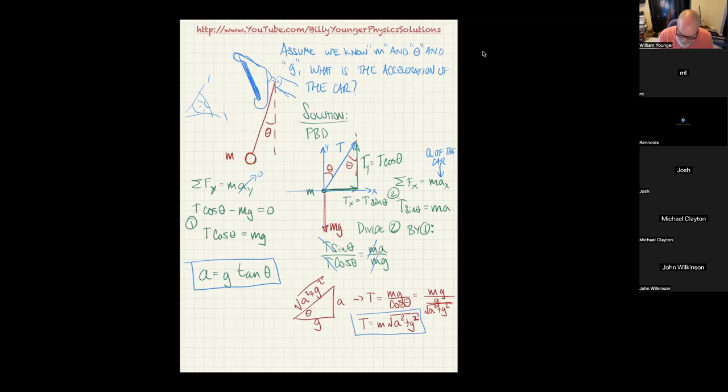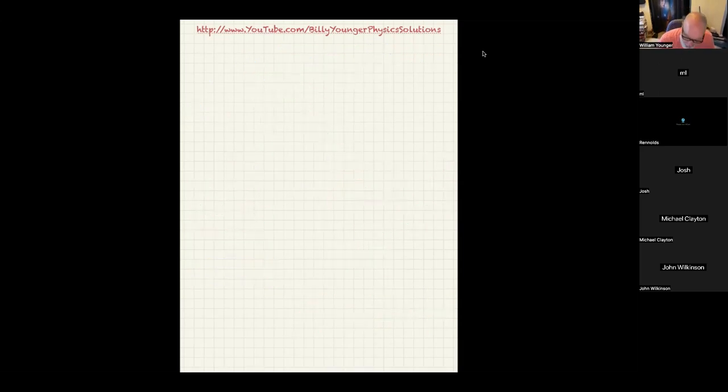All right, we got a really quick problem here that I want to show you, and there's some main parts I want to get to. What we're going to imagine here is an inclined plane, okay? And this inclined plane makes an angle theta that we pretend we know, and on it will be a block of mass M. And we're going to have a force parallel to the plane, F, pulling it up. And what I'd like to find is what is A for that, okay?